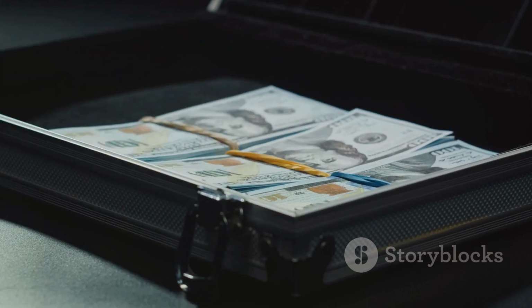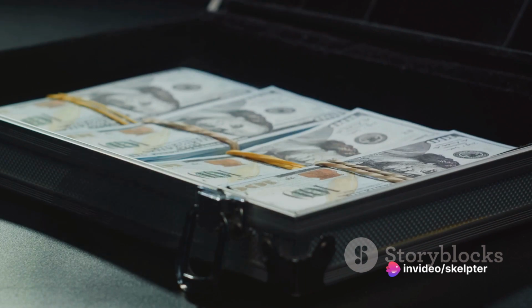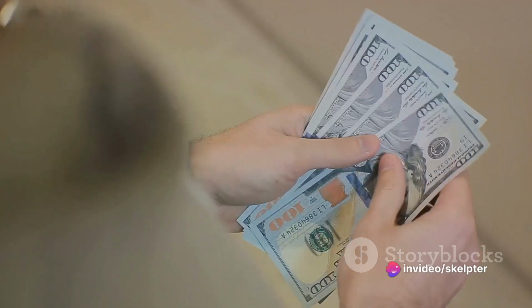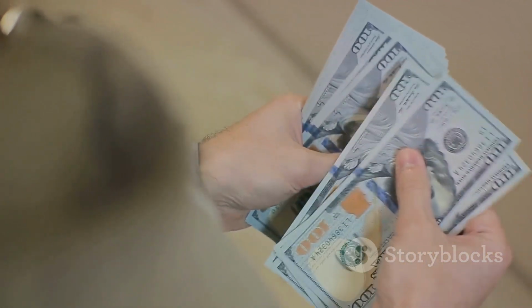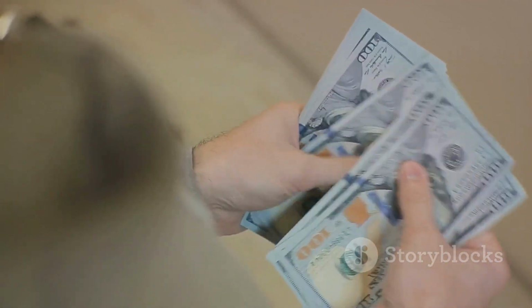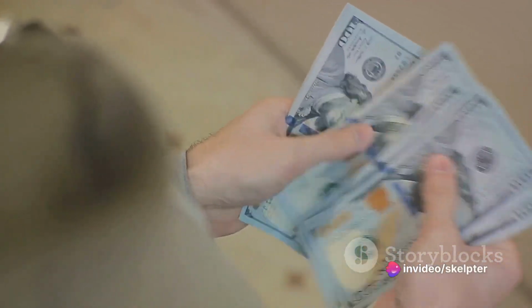Lastly, let's talk about managing your bankroll. It's easy to get caught up in the thrill of the game and keep pushing your luck, but knowing when to stop is a skill in itself. Set a limit for yourself, and once you've reached it, it's time to walk away. Remember, the goal is not to win every single game, but to walk away with more than you started.